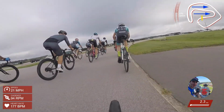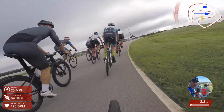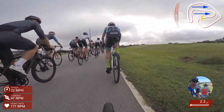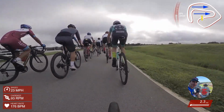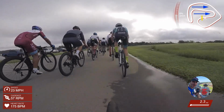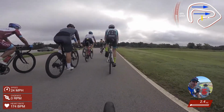But yeah, everybody in the field was super good. It was super fun. This direction kind of spreads everybody out a little bit, where we don't get super bunched up unless it's on that really slow, long uphill. And it makes for a fun, clean race.